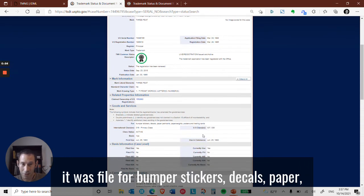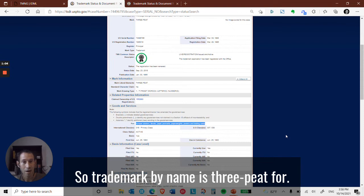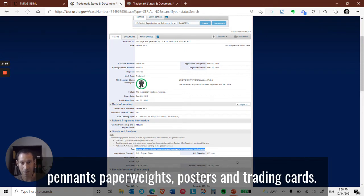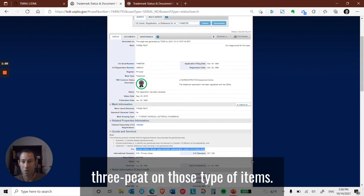So here it was filed for bumper stickers, decals, paper, pennants, paperweights, posters, and trading cards. So a trademark by the name of three-peat for bumper stickers, decals, paper pennants, paperweights, posters, and trading cards would block others from using the word three-peat on those types of items.